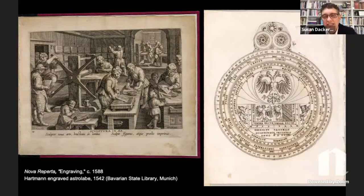have you seen many of these printed sheets with the components of astrolabes and other instruments? Because of course, Hartmann also made sundials, and the various instruments also come in printed paper versions.